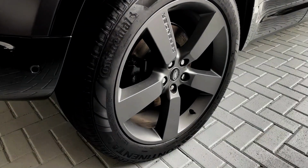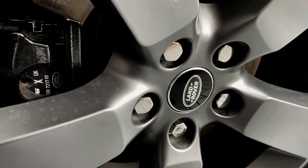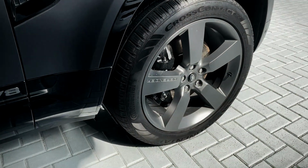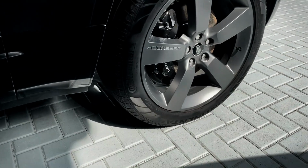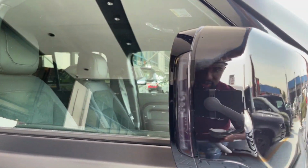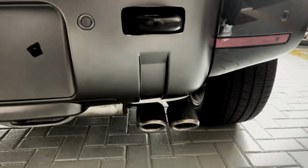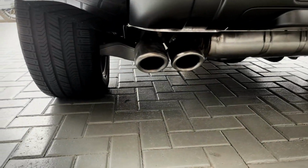Check out these new 22-inch rims. Has the Defender logo on it. I love the rims. Look at how rugged it is. It can withstand any rock, snow, any terrain basically. Clay, mud. And also the power side mirrors have your cameras and traffic indicators on it. And what is a V8 without your 4 exhausts?